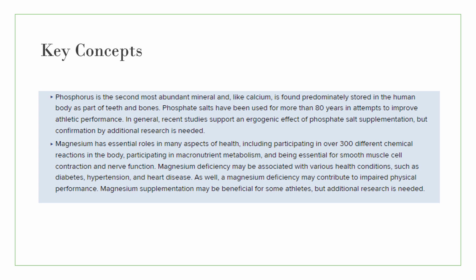And magnesium has essential roles in many aspects of health, including participating in over 300 different chemical reactions in the body, participating in macronutrient metabolism, and being essential for smooth cell contraction, muscle cell contraction, and nerve function. While magnesium deficiency may be associated with various health conditions such as diabetes, hypertension, and heart disease, as well as magnesium deficiency may contribute to impaired physical performance. Supplementation may be beneficial, but additional research is really needed to confirm that.